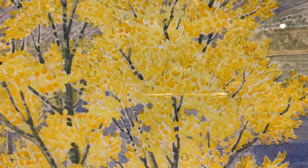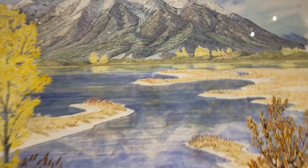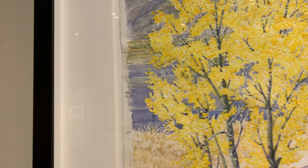And then he did just dots, a lot of dots. Only one line here. So let's see this painting also. It's not right in the middle. It looks 3D. It must be two pieces of paper.